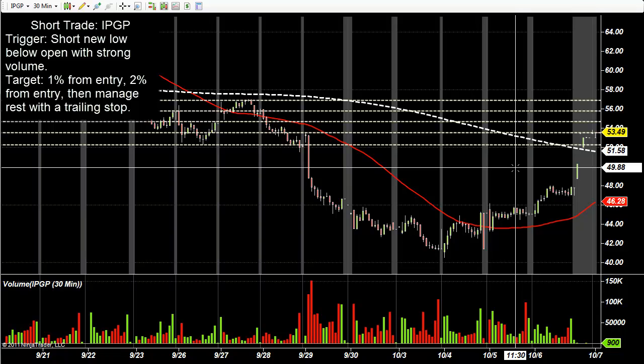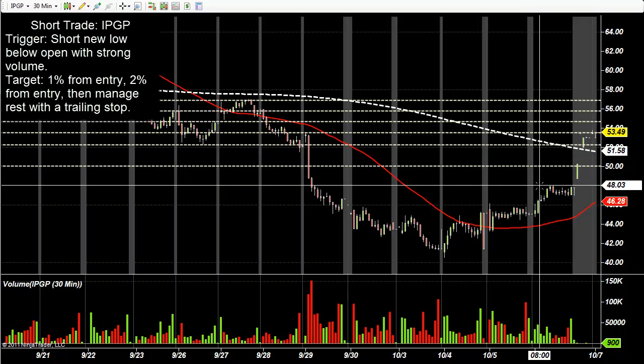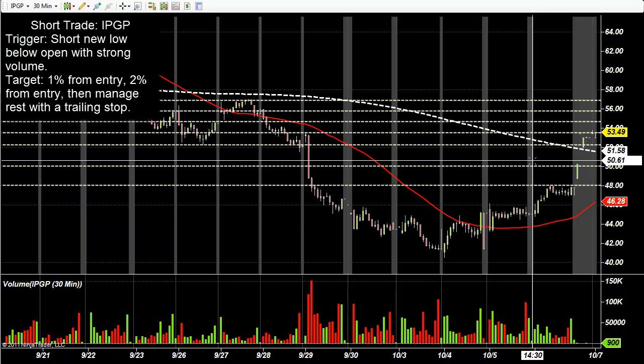First profit target is going to be about 50 cents from your entry. Second profit target is going to be a point from your entry. And then I'd trail a stop on your last piece. Probably going to see a little bit of support here right at 50. And then if it breaks 50, could come down into 48. So still some good money in the trade on the short side if we get some selling and a breakdown of support.